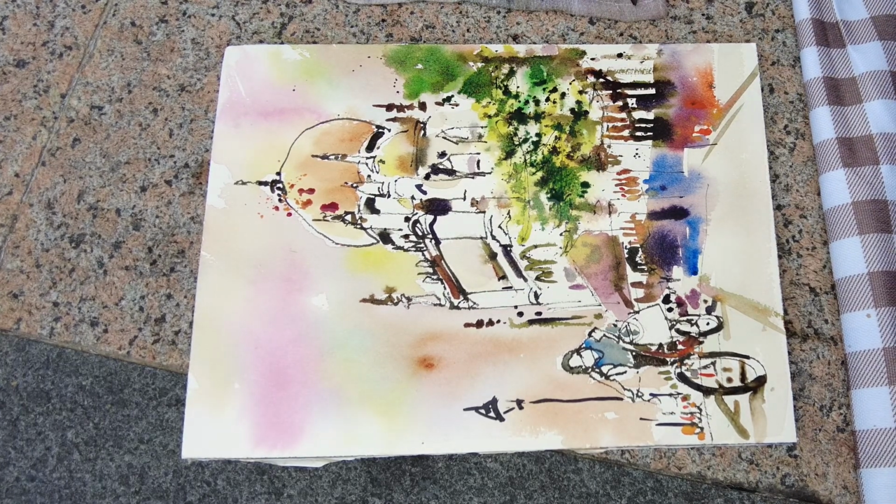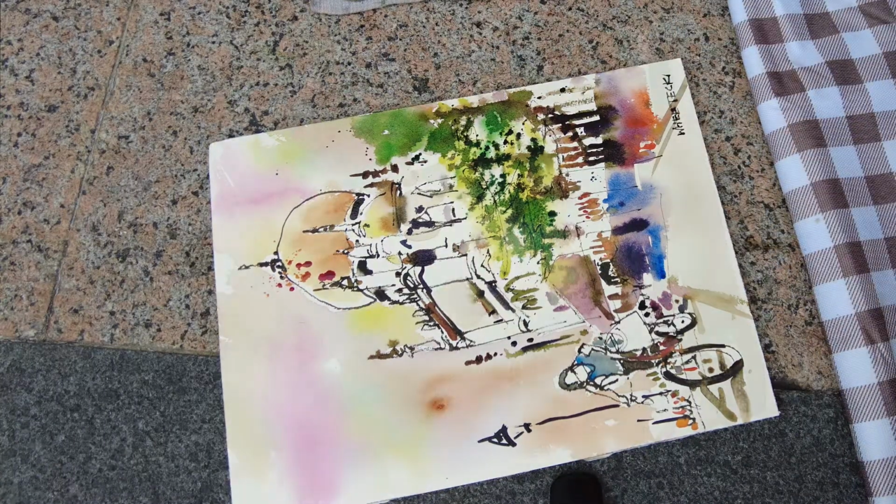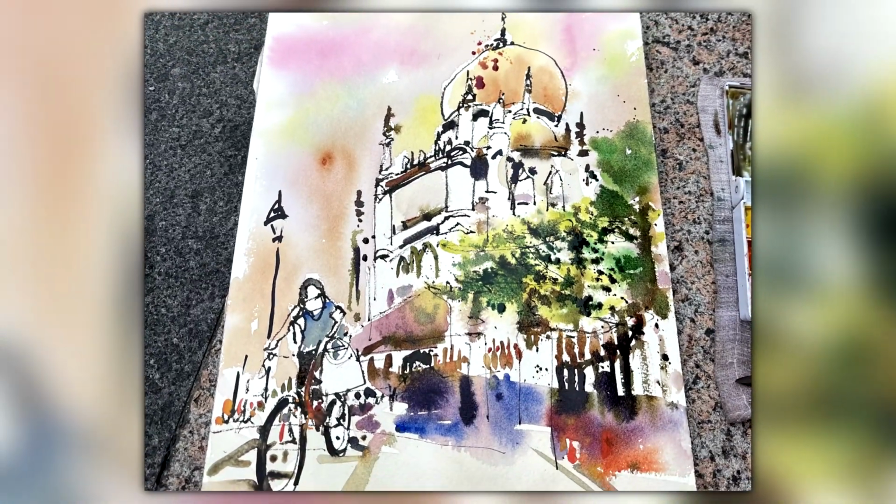So I think I'm kind of done with this really simple sketch for today. And be done with it, put my name, and I think that's it.